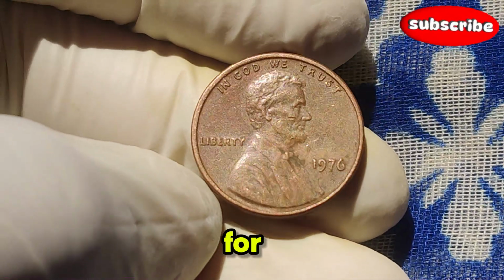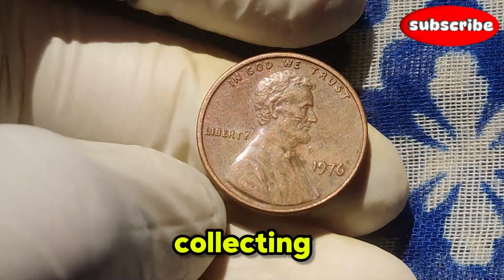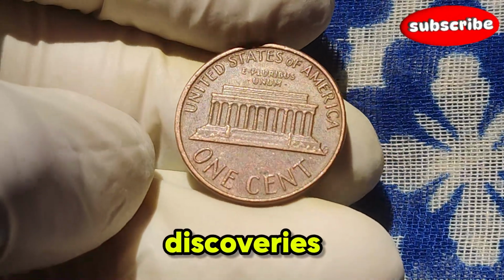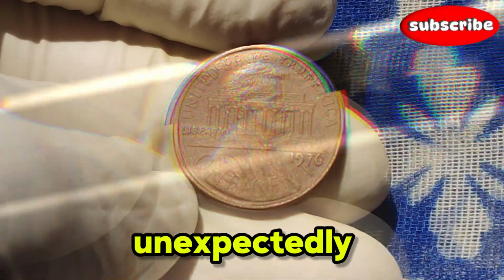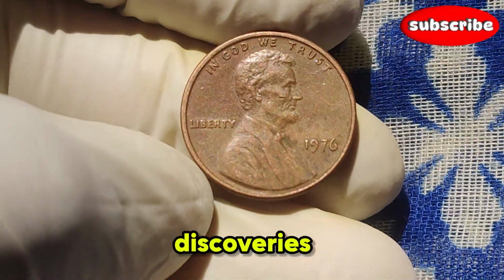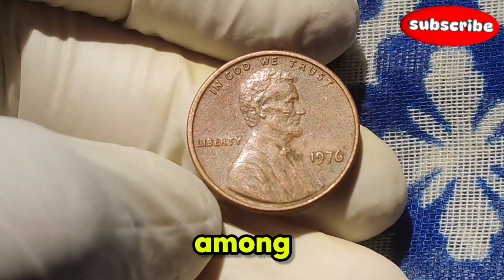The market for error coins has grown significantly with the rise of online auctions and coin collecting communities. Collectors from around the world can now share discoveries, compare varieties, and trade rare coins through digital marketplaces. Occasionally, a rare error coin appears unexpectedly in circulation or in an old collection. When such discoveries occur, they remind collectors that valuable treasures may still be hidden among ordinary coins.